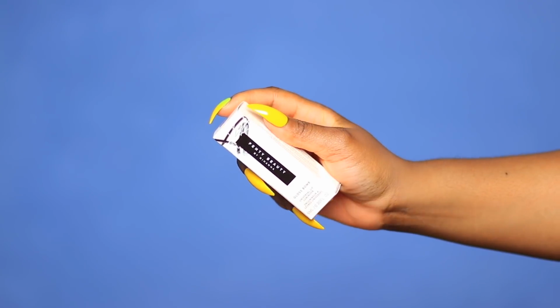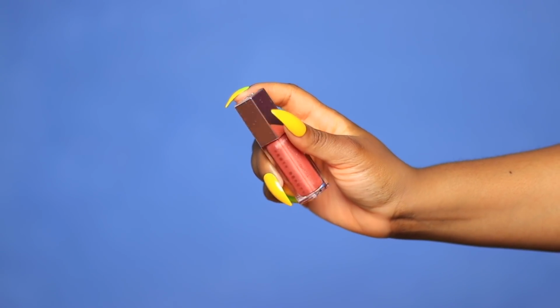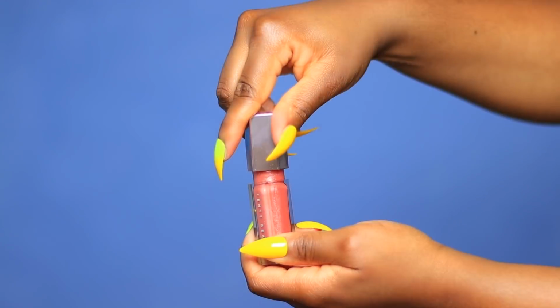As you guys know, there was only one lip product that came out this time with Fenty Beauty, and it is their Gloss Balm, which I believe retails for $18. I initially was not going to pick this up, but I just figured I might as well just so I could test it out for you guys.